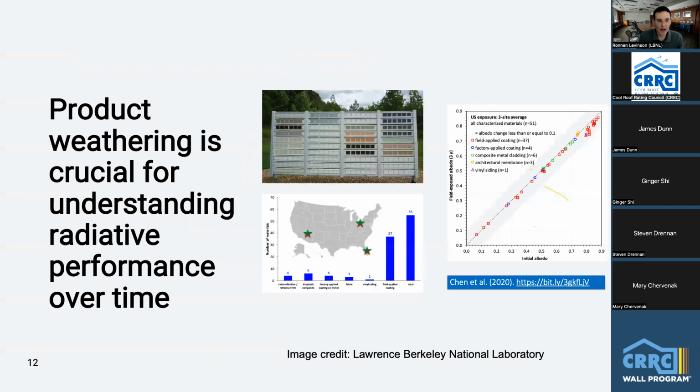Now, to understand how well a cool wall is going to perform over the service life of the paint or cladding, and you might think of the service life of an exterior wall paint before you decide to repaint as being something like a decade. Of course, it could be longer. I'm not saying that the paint will come off after just 10 years. What you'd like to do is have the specimens exposed outside and subject to weathering and soiling, and see how their radiative properties evolve.